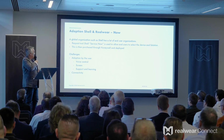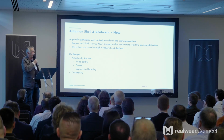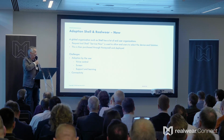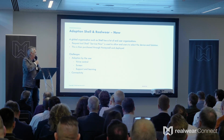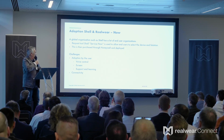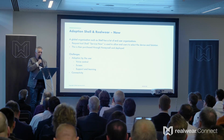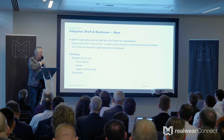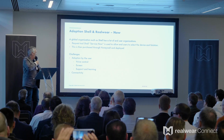So we have a lot of end users. We have a tool called ServiceNow that deploys that to the RealWear. It's on there. You can order it in the form of remote assistance. It is purchased through Honeywell and deployed throughout Honeywell. It's a global partner, and they can deliver this RealWear anywhere.